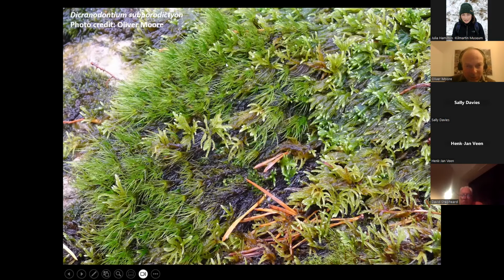So what we've got here, we've got a couple of nice oceanic species. We've got something called Hyocomium armoricum. That's a very nice rainforest species to find. I think that's something called the green bow moss, Dicranodontium subparadoxum. And this photo was taken from Ben A in Westeros.